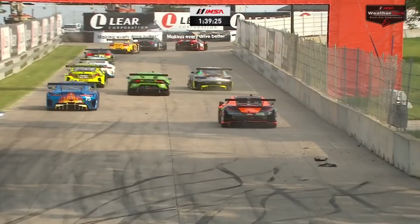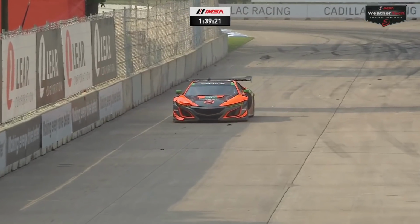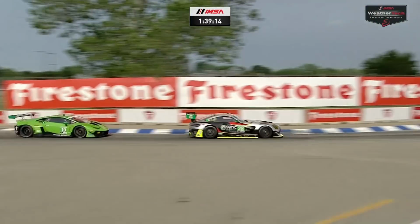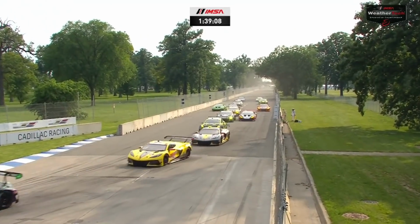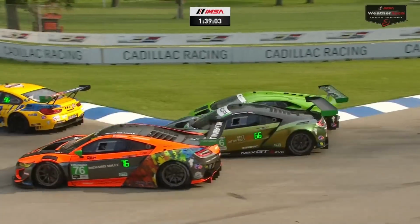There's a touch further back, and it's the 76 Compass car that has got the worst of it. And that NSX is struggling, looks to be damaged on the right hand side. There's debris on the track as well. We're staying green at the moment. I think it was the Allegra Motorsports car that got into them.